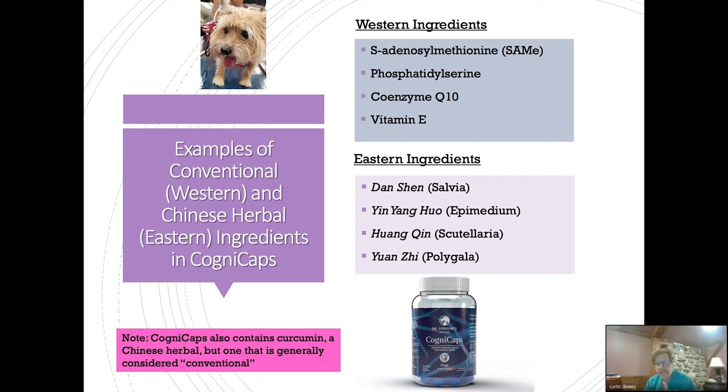And down at the bottom left, I've got curcumin, because most people know about it. What happens sometimes is that something initially thought of as non-conventional, integrative, Eastern, over years shows it actually works, and it transmogrifies into what's considered conventional. So curcumin is a Chinese herb, but it's considered effective by so many people that it kind of bridges the gap. So there is curcumin in CogniCaps, but I put it on the bottom left because I'm not really sure if it fits one of these two major categories. It probably fits both of them.